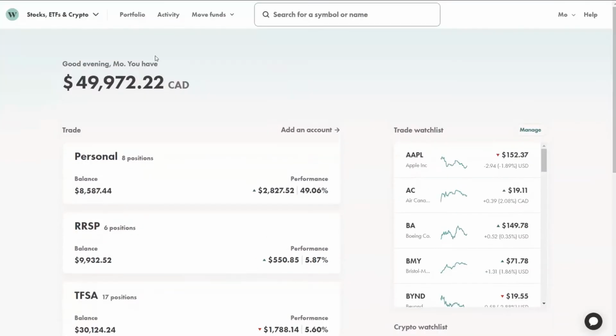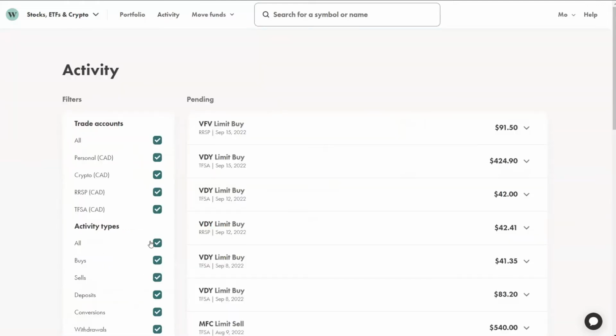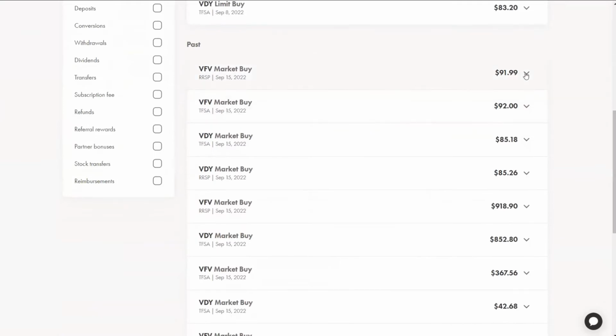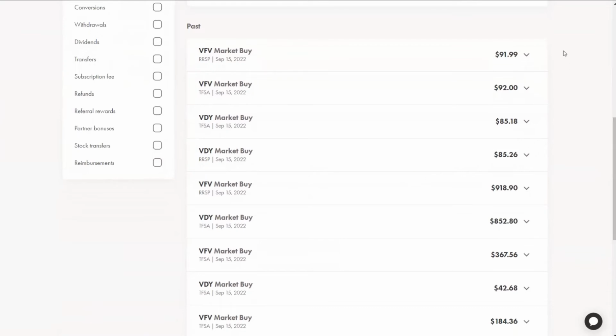I'm going to show you our recent activity and our recent buys here. In particular, we're going to focus, of course, on our accounts, excluding the crypto. In terms of our recent buys, you notice we did buy shares of VFV and VDY. These are our major purchases over the past week. We bought them at different prices and different quantities.